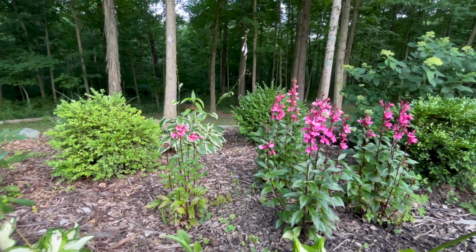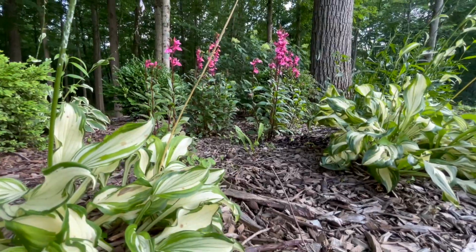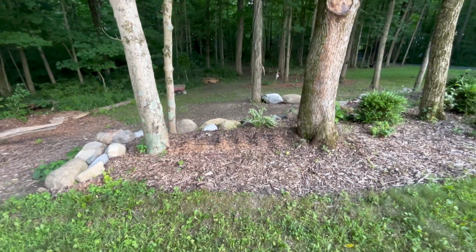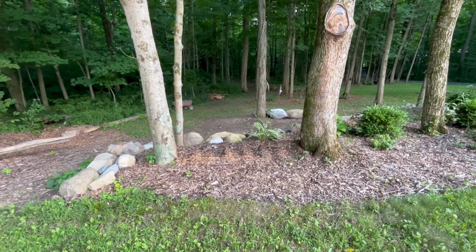Many of you have been requesting a walkthrough of my woods edge garden. This is my lowest maintenance garden and it is really shining right now. So let's take a walk through the garden. Starting at the end here, there was a pile of wood. My husband cleaned this out last week. I am very excited to put some plants in here.